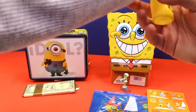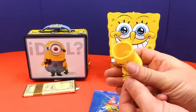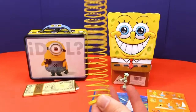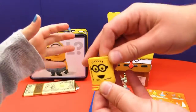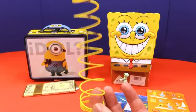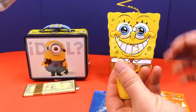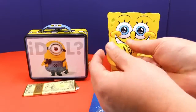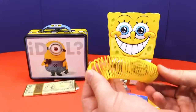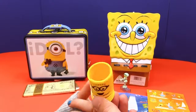Oh, it's a Minion Slinky. See? Oh, it's upside down. There's a Minion. Bye, Minion. Where'd it go? Oh, and you know what you can do? Watch this. You can go, beedo, beedo, beedo. Look what I can do. Keep it like that. What can you do?